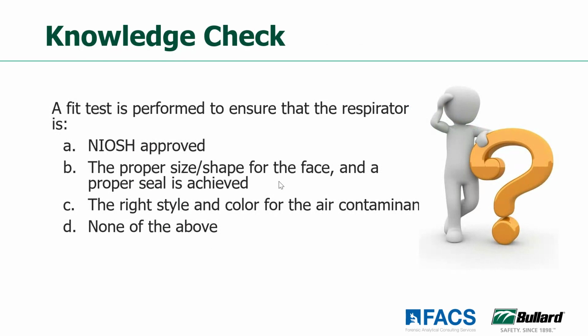Knowledge check. Fit test is performed to ensure that the respirator is NIOSH approved, proper size and shape for the employee, the right style and color, or none of the above.